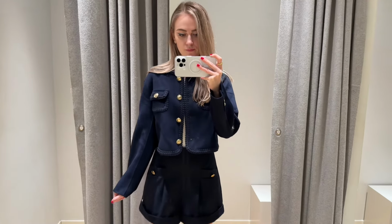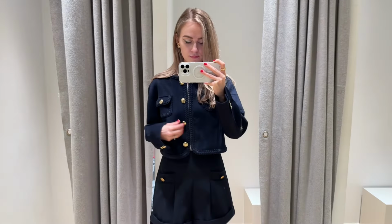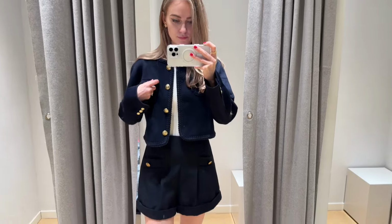Next up is another navy blue jacket. This one is a bit oversized and it's shorter. It's a different style. The fabric is very different. I like it. It's pretty cute and it looks very nice with the shorts. It matches quite well. It's pretty. The only thing is it's a little bit warm for Singapore. I would get a lighter fabric, but I think it's perfect for colder climates.